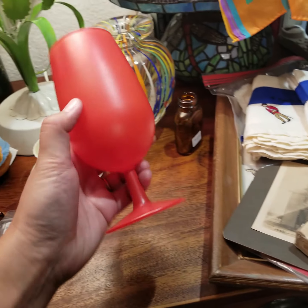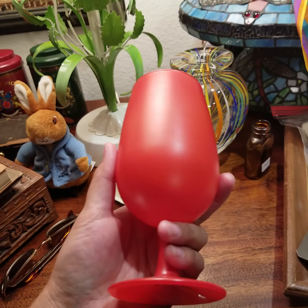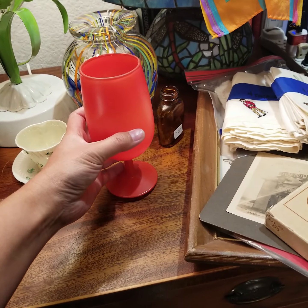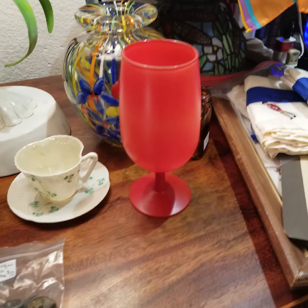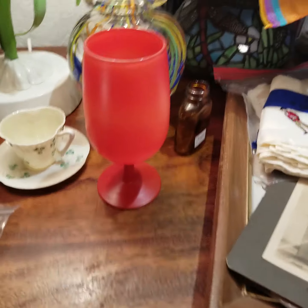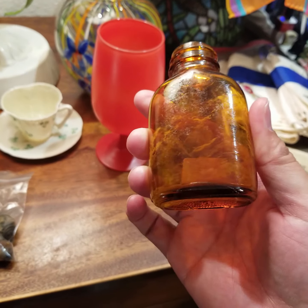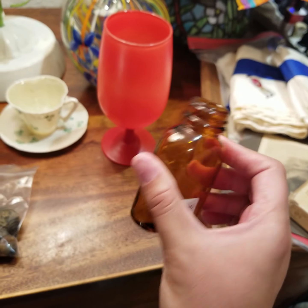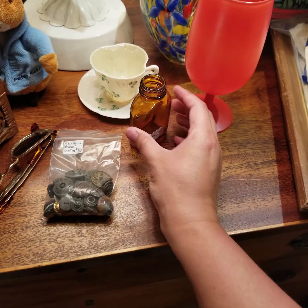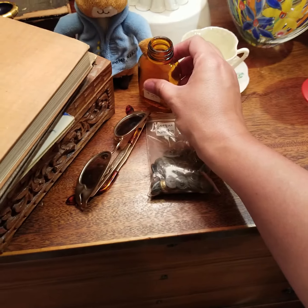I didn't get them all out, they're packed up, but I did get these 8 painted glass stemware, mid-century. I just liked that they're bright red, they're in good condition. There were 8 of them and they were $8 total, so that was a no-brainer. Here's another bitters bottle. It needs to be cleaned, but I don't have one like this or this shade, so I figured we'll add to that lot or put it in a junk drawer lot.